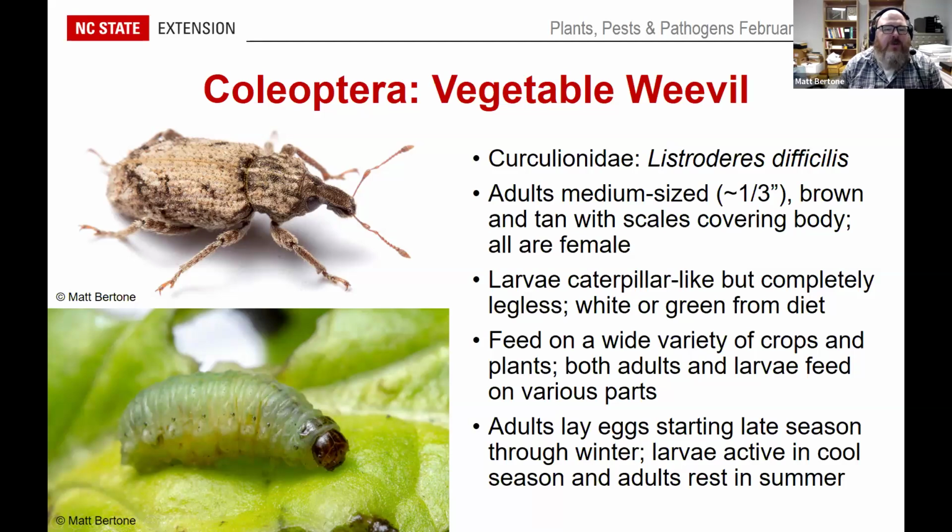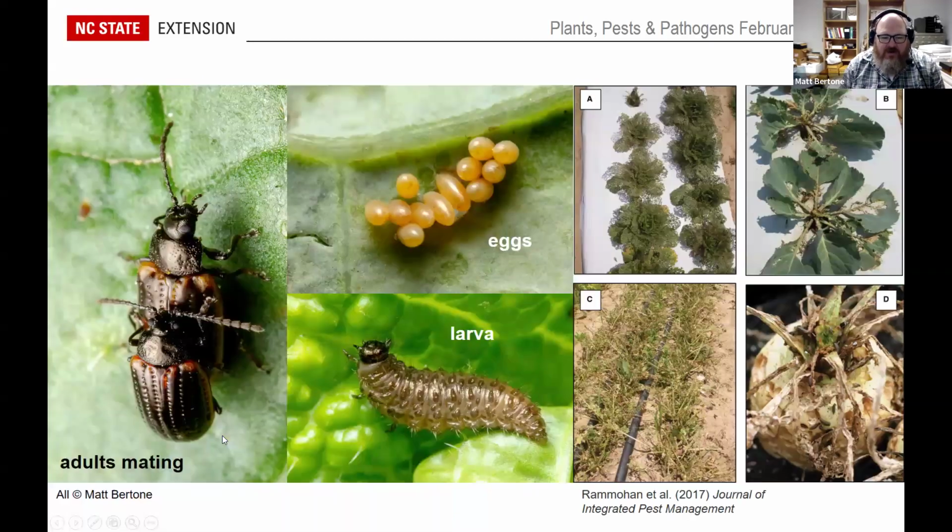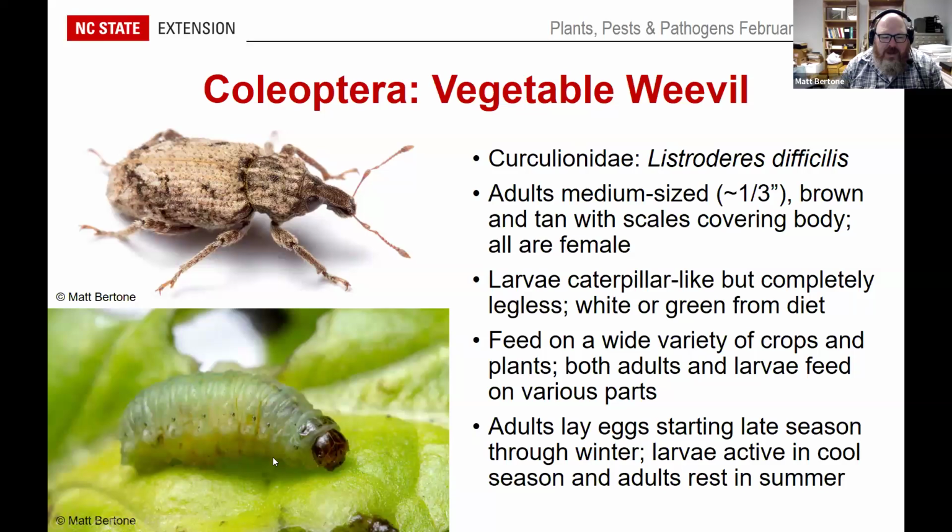There are a few weevil pests that are only female, so they reproduce parthenogenetically, meaning they can reproduce without mating. And the larvae, similar to the yellow margin leaf beetles, are foliar feeders, so they'll feed on the upper parts of the plant. However, weevil larvae are completely legless. If we go back real quick, you can see these true legs on the leaf beetle larva. All weevil larvae lack true legs, so they're almost like a grub with a nice head but no legs.